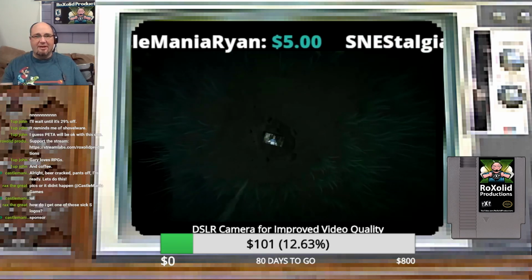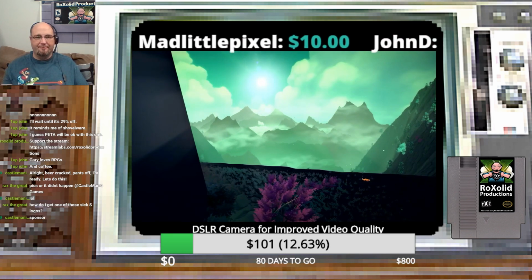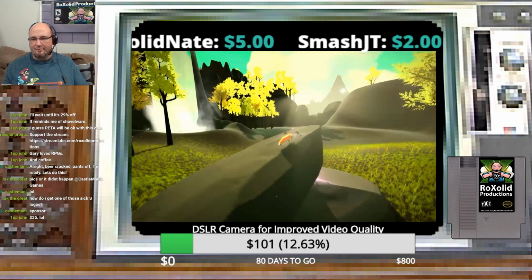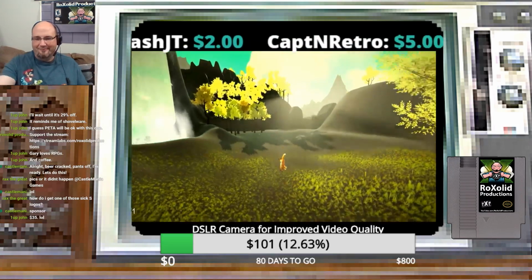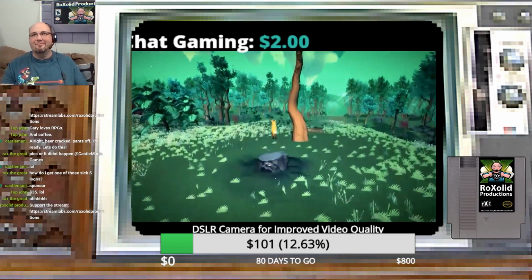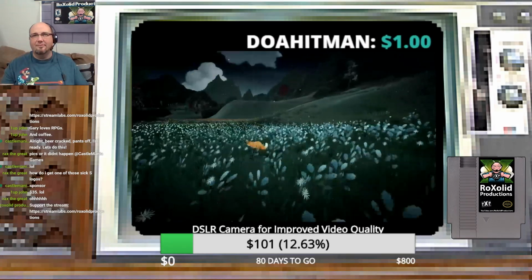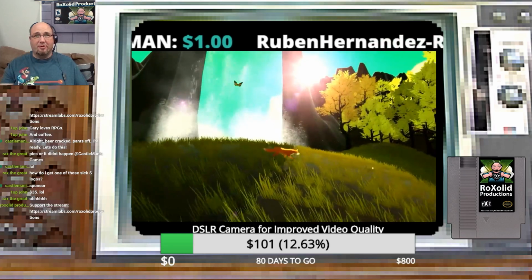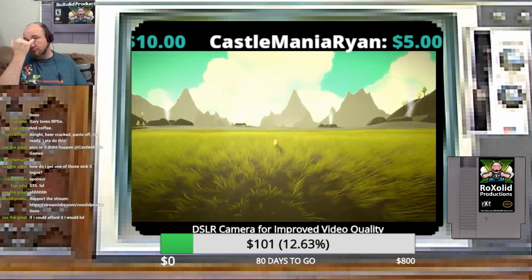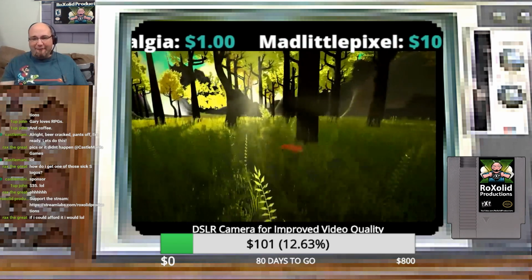I'll tell you, first of all, the graphics remind me almost of Wind Waker, just with the cell shading to them. From an animation standpoint, it's a sharp-looking game, and I'm normally not a fan of cell shading. But I still want to know what the hell the fox says.